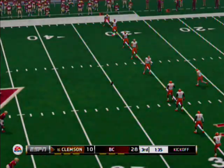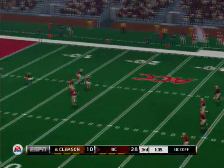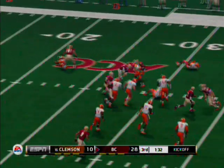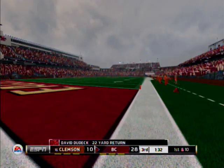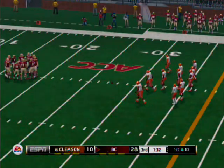Clemson kicked this one off. He's to the 20. Tackle made at the 27-yard line. Clemson's done everything right in this football game, at least to this point. Yeah, at this point is a key. We still have an entire quarter to go, but they have executed perfectly on both sides of the ball. They've got a nice lead here.